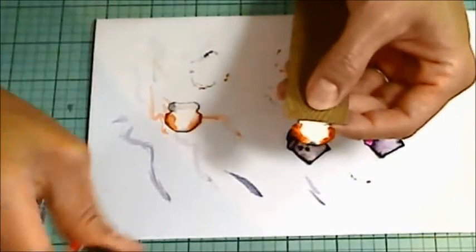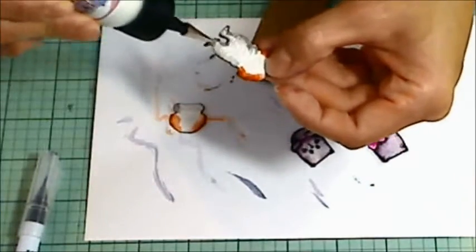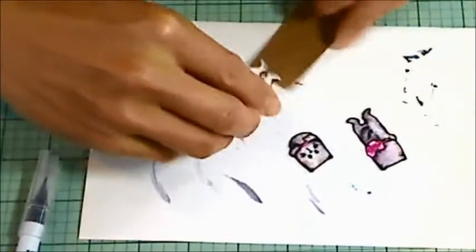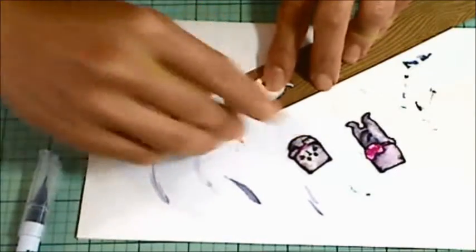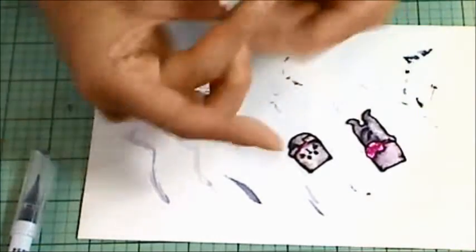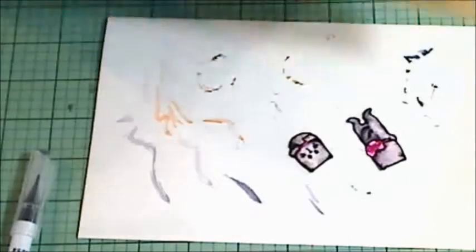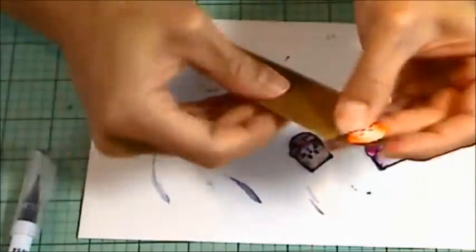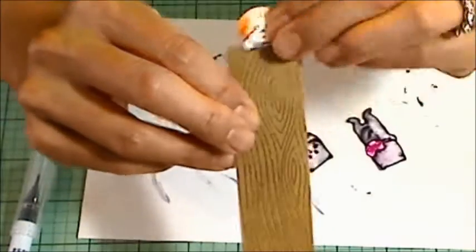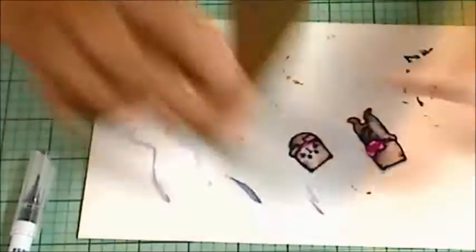And I'm just going to take some wet glitter glue. I like using the glue because it gives me a little bit of extra working time. I can move it a little bit, and it gives me a little extra time to adjust the front and back pieces so that they align together properly. And it looks like the little guy is peeking over a big wooden fence. That's the back side, and that's the front side.